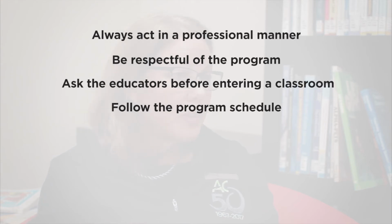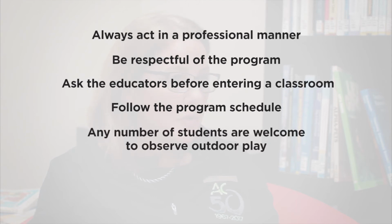Follow the schedule. If the children are outside, students are more than welcome to go outside to observe. The yards are very big, so any number of students are able to go outside.